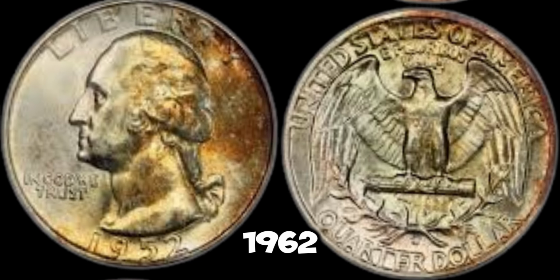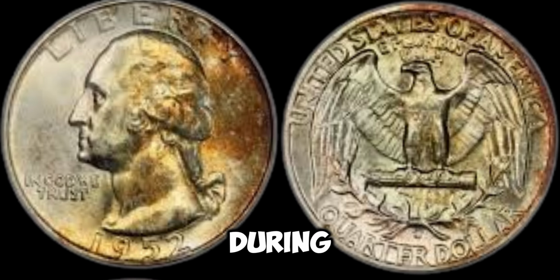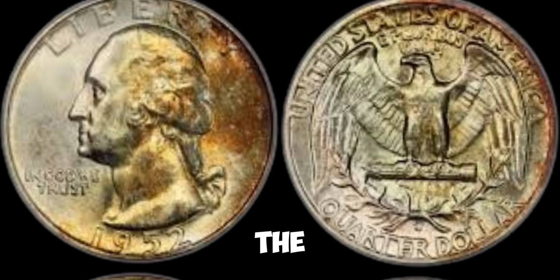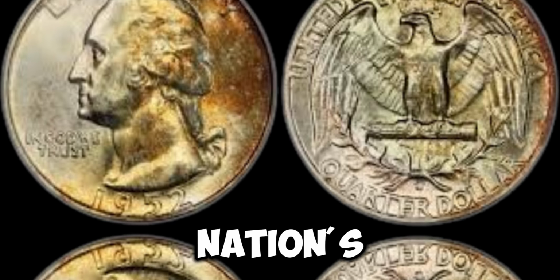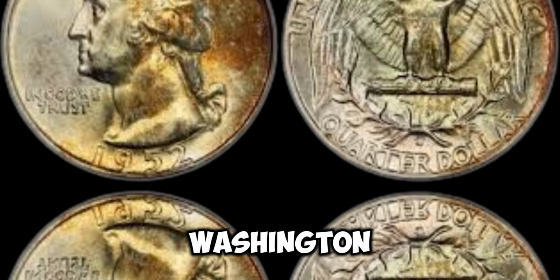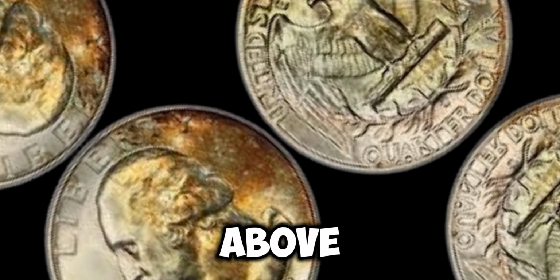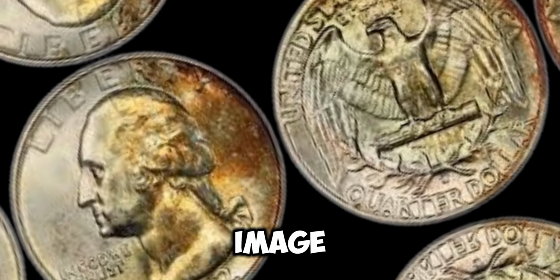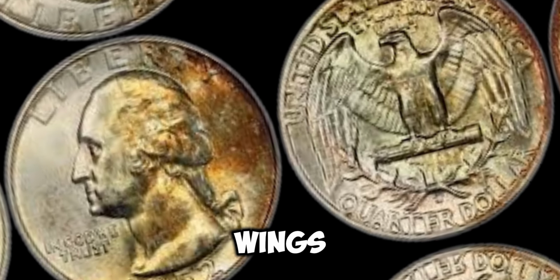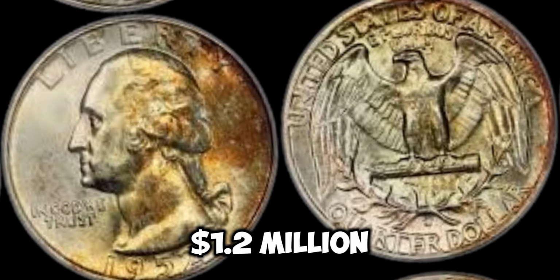Background on the 1962 Washington quarter. The 1962 Washington quarter was minted during a time of great change and innovation in the United States. This particular coin features a profile of our nation's first president, George Washington, on the obverse side, with the words "Liberty" and "In God We Trust" inscribed above and below his image. On the reverse side, you'll find an image of an American eagle with outstretched wings, clutching arrows and an olive branch in its talons.